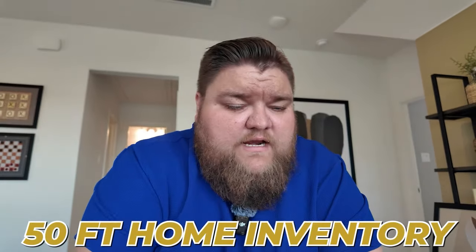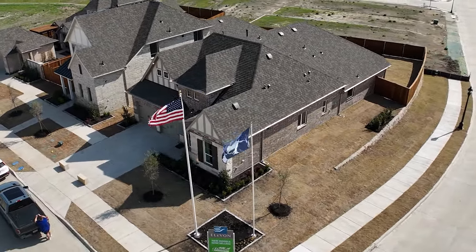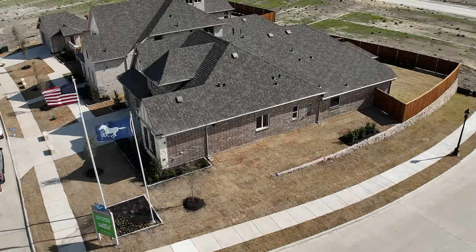So let's start on the 50-foot side. We've got that rock wall, which is the model that we just toured. It's 4-bed, 3-bath, one story, 2254. They have one sitting in inventory right now, 474, and it'll be ready in April or May.